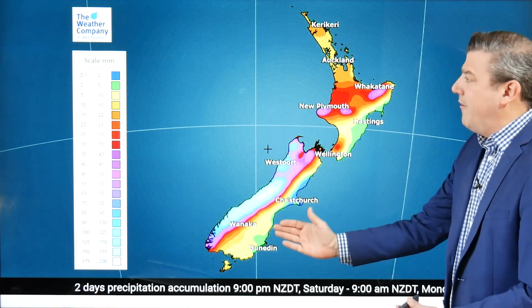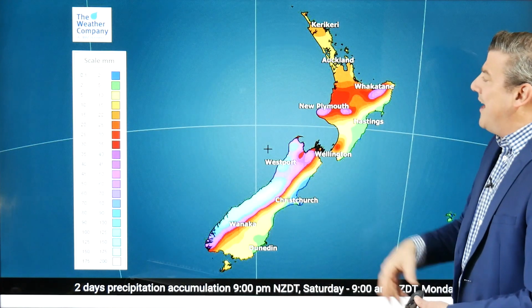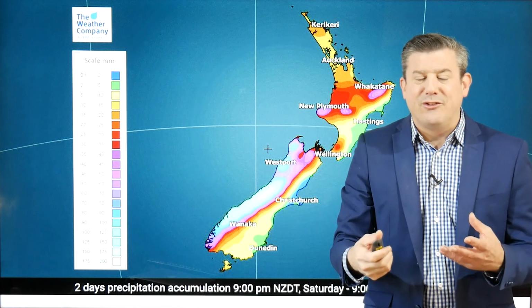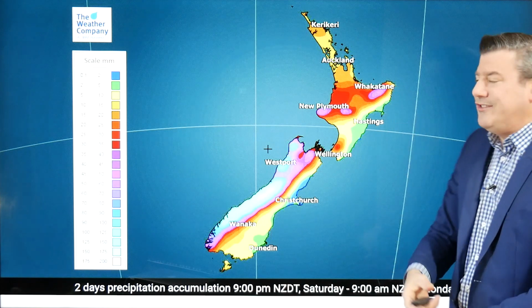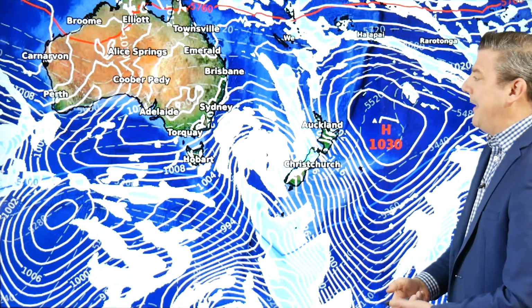Eastern areas don't have very much in the way of rain, 0.1 to 5 millimetres, and up around Auckland and Waikato, 10 to 15. So not huge amounts further to the north. It's really the west coast, Mount Taranaki, and maybe Eastern Bay of Plenty in the ranges that get the heaviest falls as we go through the weekend.